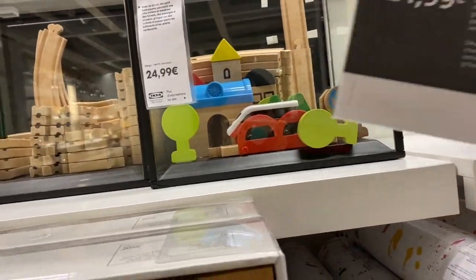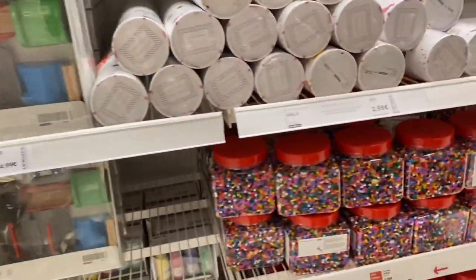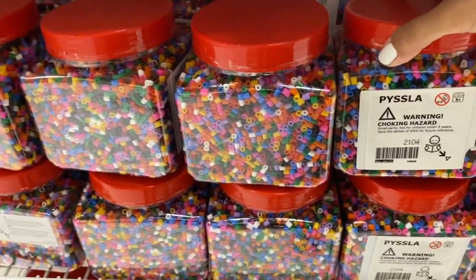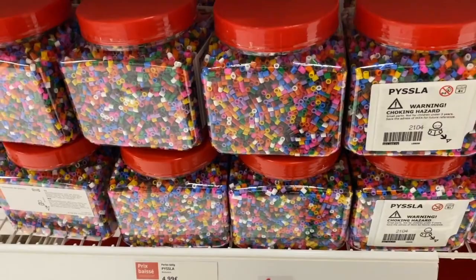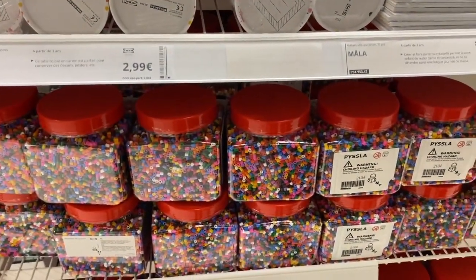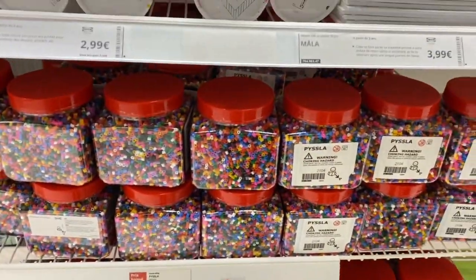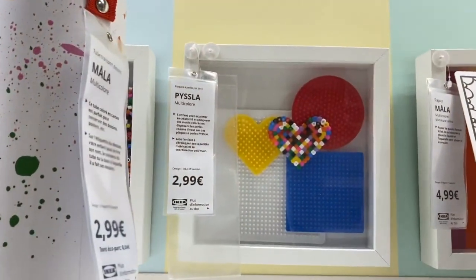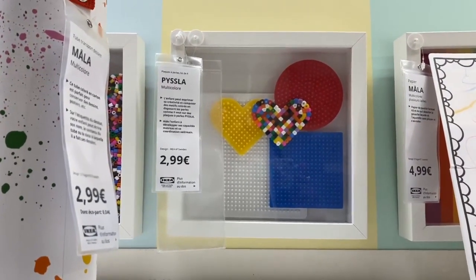And then they have some other larger bridges that you could build with a bunch of cars, a bunch of little settings as well. These, I'm not sure of the exact name of these, but basically you can use them to make different designs and iron them together. You'll have stencils within this shape of a heart or a circle or a star, something like this, and you can iron them after you put them together.